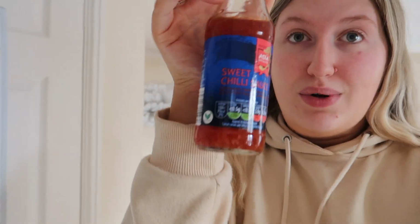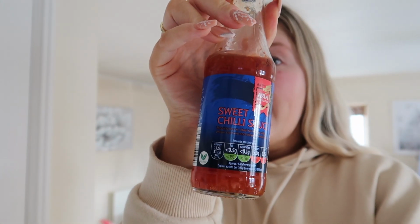Let me have a look at what sauce I actually have. It's this one here. If you haven't tried this from Aldi, you need to. It is so nice and it's actually really reasonable in calories. It's 31 calories per 15 grams, which is a tablespoon. So I normally have a couple of tablespoons. So that's what I'm going to do.